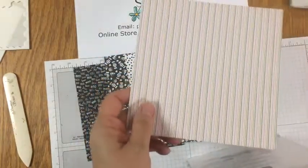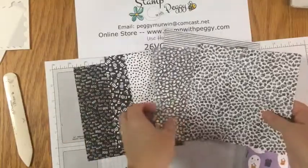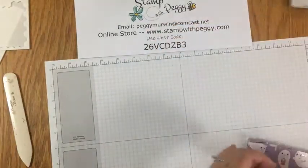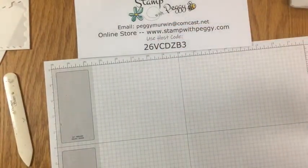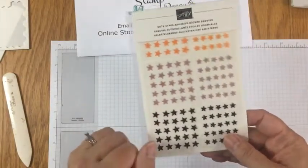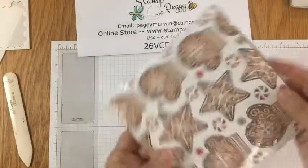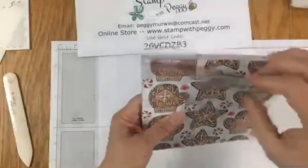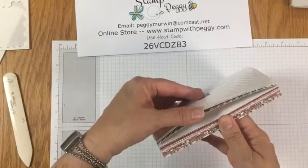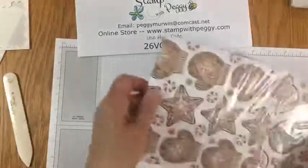All right, and then there's a pretty stripe with just some zigzaggy. I'm missing one of them, but you get a chance to see how pretty those are, the bright colors. So we're gonna have some fun with that. And then there is coordinating adhesive stars to be able to stick on and decorate our things. And then there's another really cute gingerbread and peppermint. Let's see if I can get some of these pulled out to share with you.